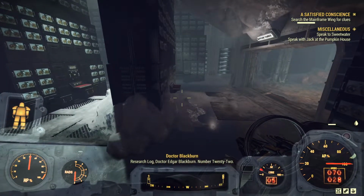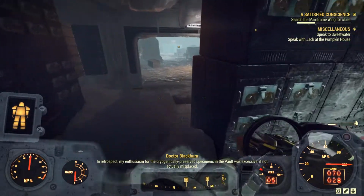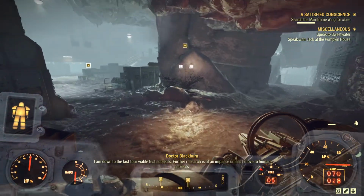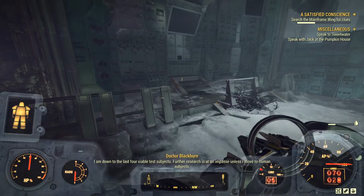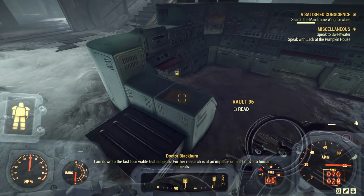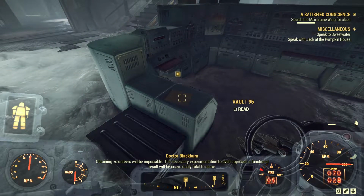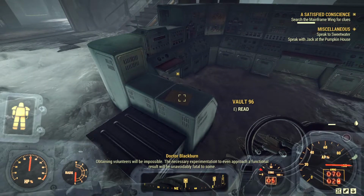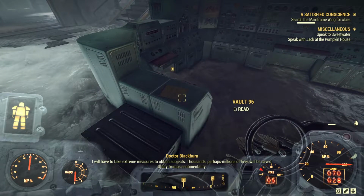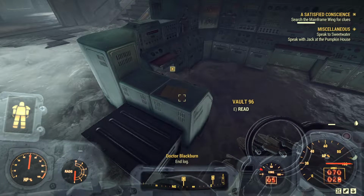Research log, Dr. Edgar Blackburn, number 22. In retrospect, my enthusiasm for the cryogenically preserved specimens in the vault was excessive, if not actually misplaced. I am down to the last 4 viable test subjects. Further research is at an impasse, unless I move to human subjects. Obtaining volunteers will be impossible. The necessary experimentation to even approach a functional result will be unavoidably fatal to some. I will have to take extreme measures to obtain subjects. Thousands, perhaps millions of lives will be saved. Utility trumps sentimentality. End log.